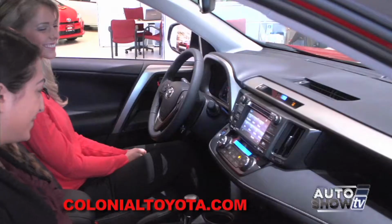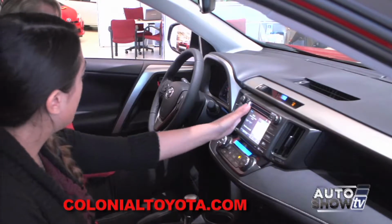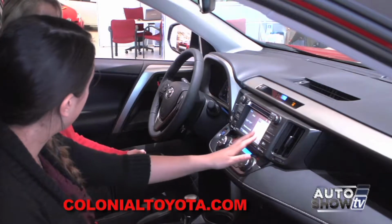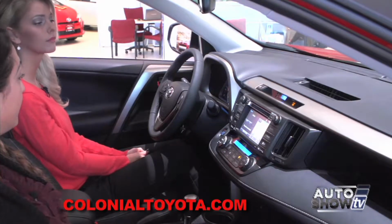That's good. Now we can also customize our home screen. Right now we have it as audio. Right here would show speed dials once there's a phone connected, and then our map. We can change it into a 2-panel, or we can keep it as a 3-panel.